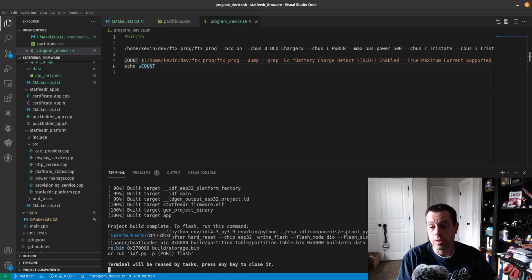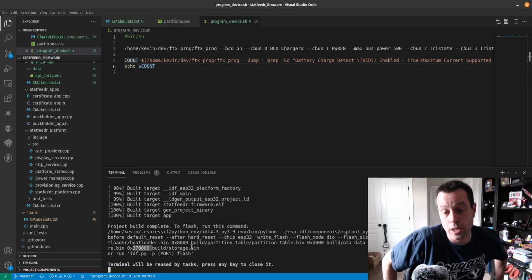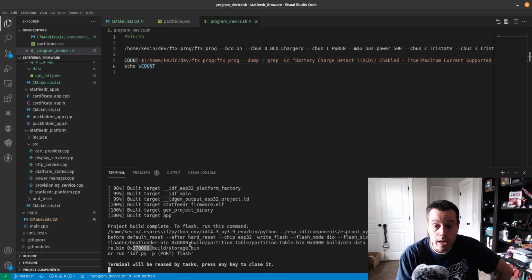So at address 1000, we're going to flash the bootloader.bin. At address 8000, we're going to flash the partition table.bin. At address D000, we're going to flash the OTA data initial.bin. And at address 10,000, we're going to flash our main application firmware. And then at address 370,000, we're going to flash our storage.bin, which is our spiffs image. So all of those things need to be flashed onto the chip. And this is how we can do that in a single command.